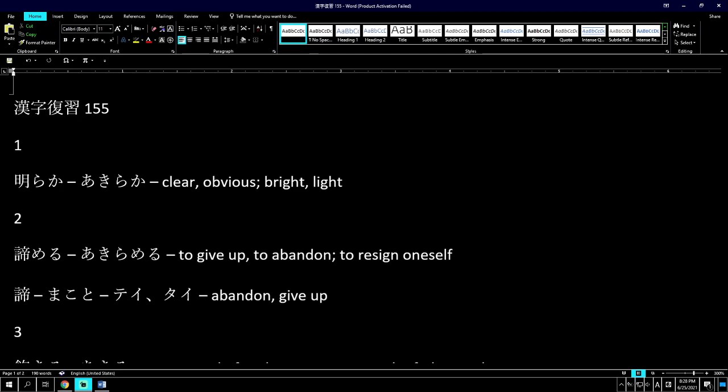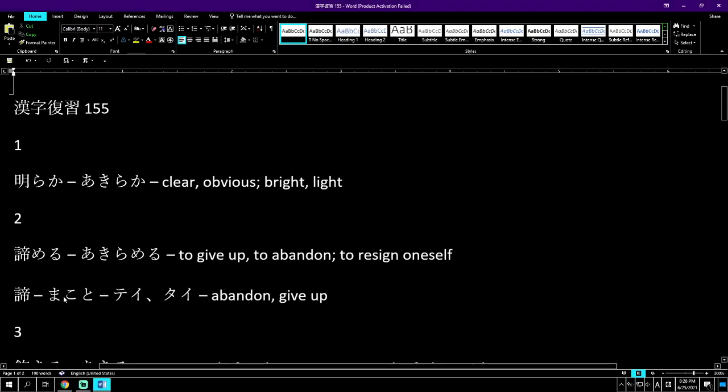Number 2 is akirameru. Akirameru is to give up or to abandon, to resign oneself to something. This is a new kanji for us. It has a few alternate readings: makoto, te, or tai. The kanji itself is made up of a few different radicals. On the left side we have speaking. On the right side we have to stand on top of a roofed towel.